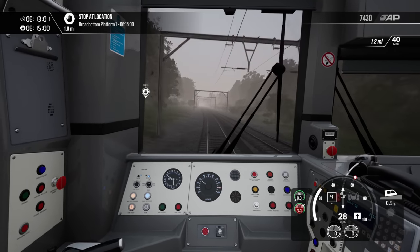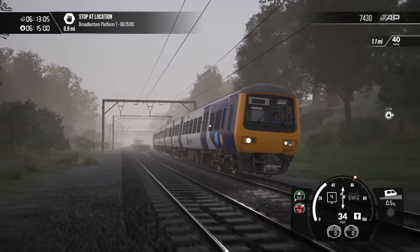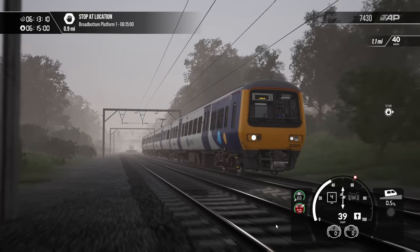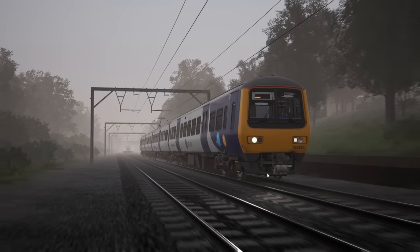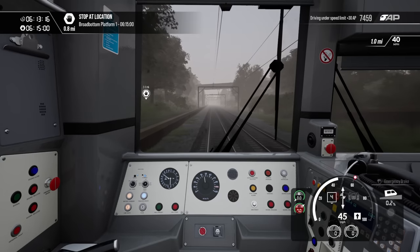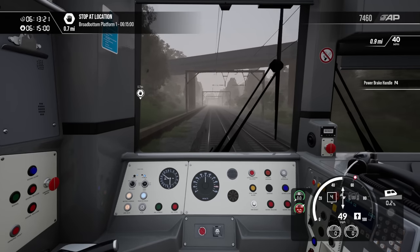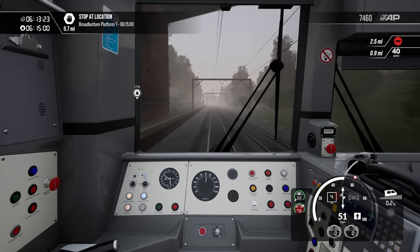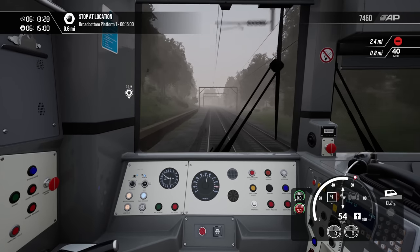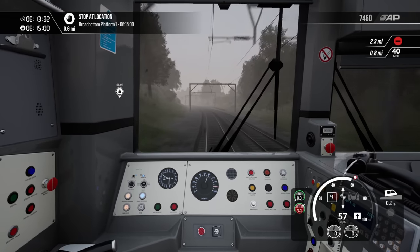Seems we've lost the sun a little bit, doesn't it? We've got this fine mist. Oh, I love it. It is a good looking train, isn't it, to be fair? Right, 1 mile. We should be doing 40 in 1 mile, but then Broadbottom is before that, so that's fine. 2.5 miles to the red signal, so this is quite a long block section. They have this on SimSig, this long block section.